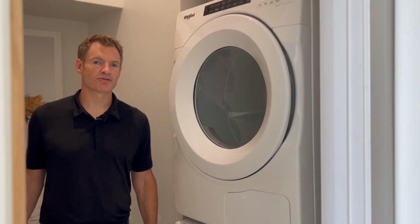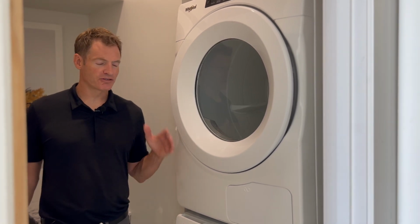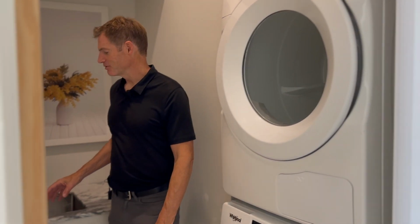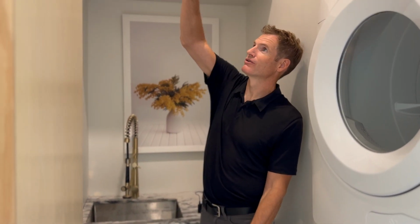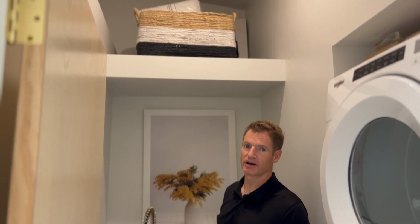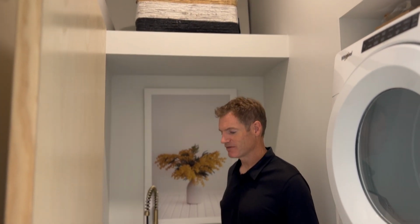Yes, this 1,500 square foot home has a full-size laundry room. Very spacious, with a stackable washer dryer. There's even a utility sink in here with a cabinet, lots of storage. Storage is integrated above, part of the space-saving features of the home, keeping it comfortable, saving money, and allowing for all of the conveniences that you could think of.